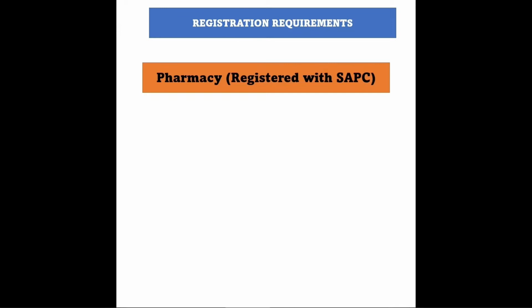The reason I recommend Dis-Chem and Clicks is that these are the ones that are likely to pay you while you are doing your learnership. A private pharmacy might take it as if they're doing you a favor, so they might not pay you for what you are doing. This is a learnership, and big institutions are going to pay you. Dis-Chem and Clicks are likely to pay you. You just need to speak to them and negotiate, because by paying you, they will help you pay the fees.